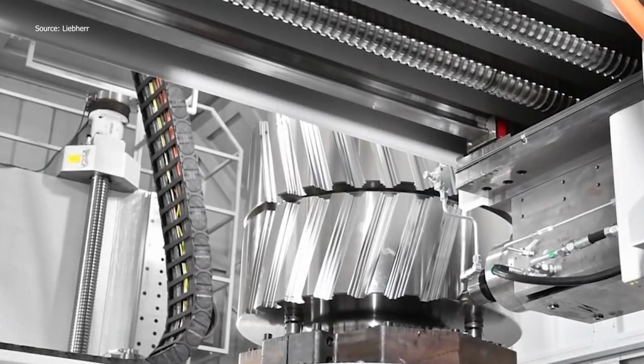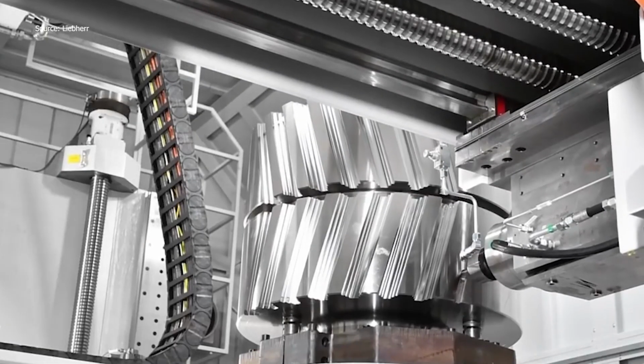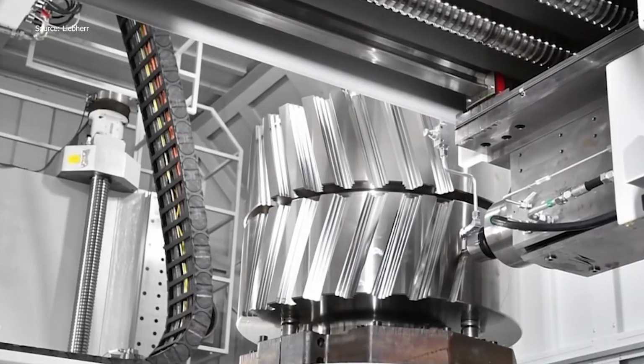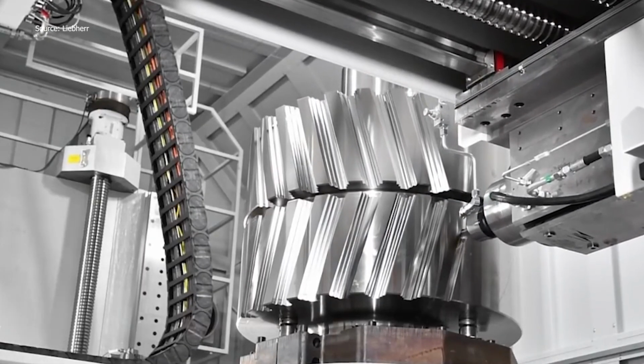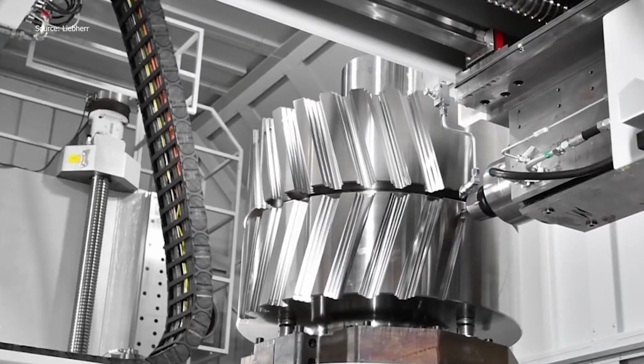Automation enhances productivity. A swivel loader performs part changes in just 1.4 seconds. The automatic tool changer swaps tools in less than 3 seconds, minimizing interruptions. All operations are managed through a 5-axis CNC interface that supports real-time diagnostics and adaptive toolpath correction.